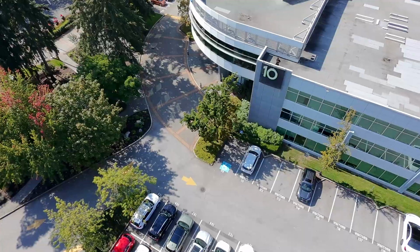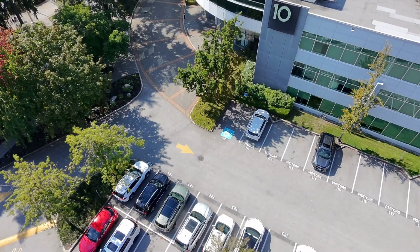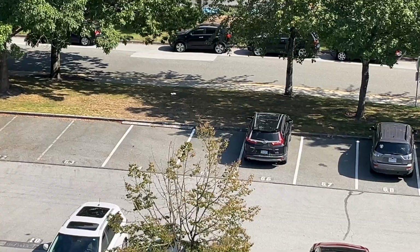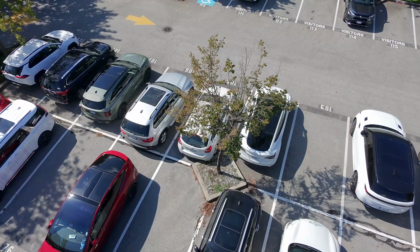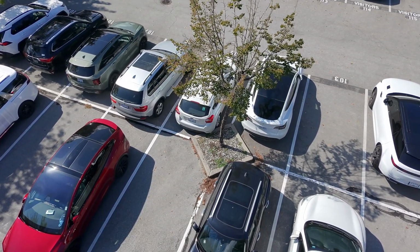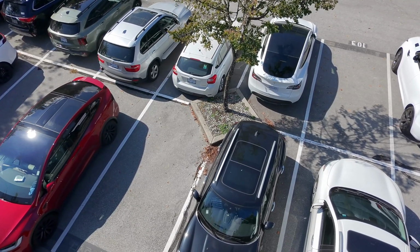Once the battery is just about to die, I noticed around 4%, that's when the drone starts to descend slowly. And hopefully by then it would have given you enough time to rush to the drone and capture it, so it won't fall in someone else's yard, or worse, in water, and that will be the end of your drone.